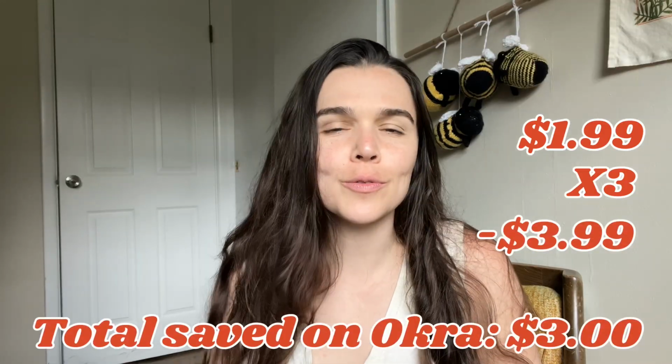This next plant is okra. Now at my local Trader Joe's, a single okra will cost $1.99. So far I have had 3 servings, so about, you would say, probably $6 or so from my garden. And again, this is one that's continuing to produce at present. My okra seeds cost $3.99, so it brings my net to about $3.